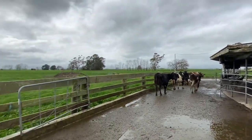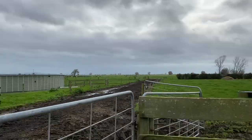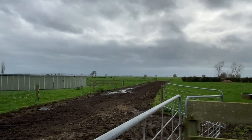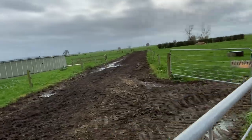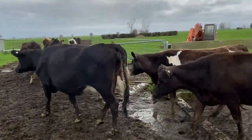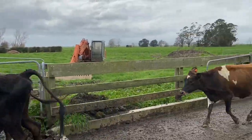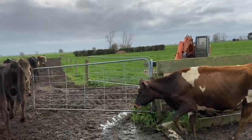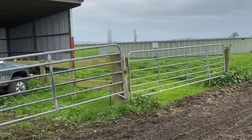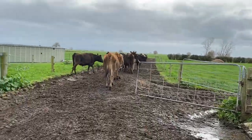And I'll let these heifers go because the other heifers are already nearly at their paddock. All right, go on, girls. Come on. Good girls. There's a couple of really close ones, like she's really close. And as I've been told, heifers have a tendency of going up and down when they're about to calve. They're either going to calve or not really.